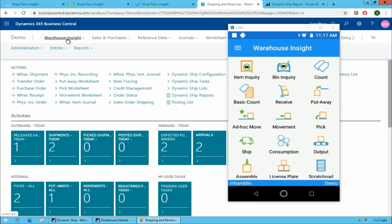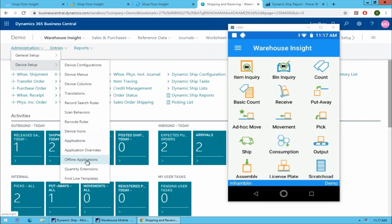We also have the ability, if you want, to configure your own offline applications. You can just go right into Business Central, and within a few minutes, I can configure an offline application. And if there's custom business logic you need in Business Central to deal with those offline scans, you can add that in. But you can build your own offline applications. We do have a standard one with the system that covers off pretty much everything. But if you want a custom one to, say, count fixed assets outside the facility or whatever, you can do that.